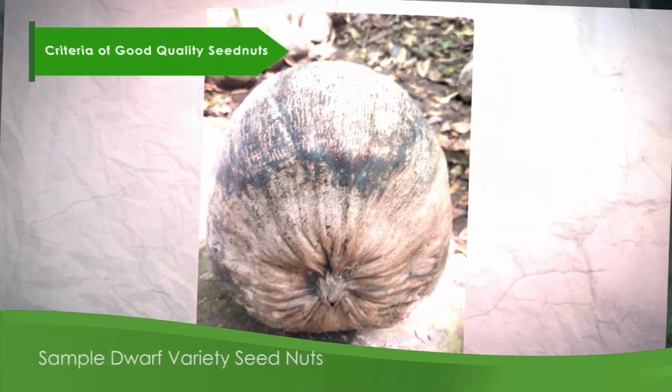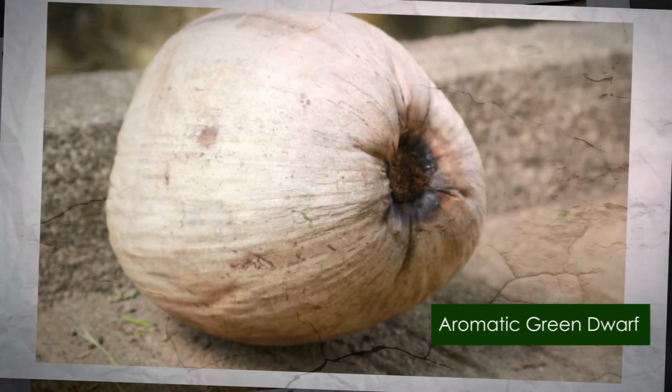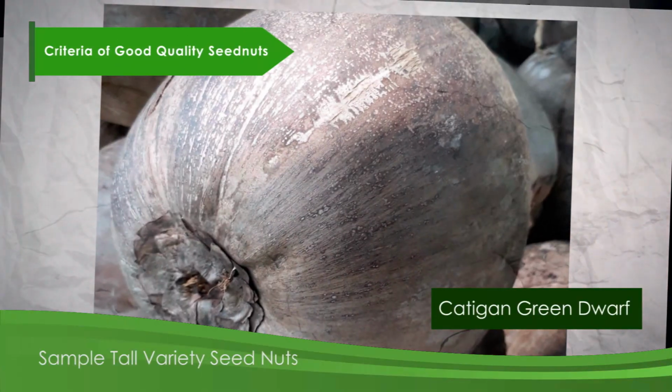Sample dwarf variety seed nuts. Sample tall variety seed nuts.